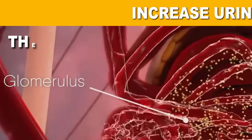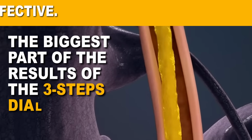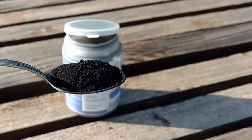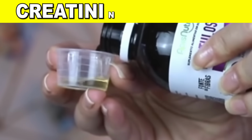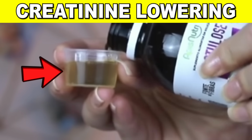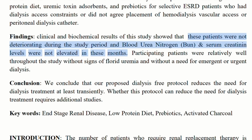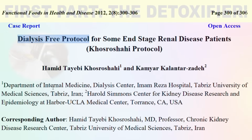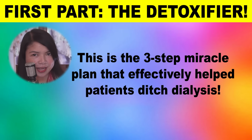Speaking of which, don't miss the last entry of this video because that's where the biggest part of the results these end-stage patients got came from. You have been warned. Before that, let's check out the protocol that had end-stage CKD patients waving goodbye to their dialysis machines. This method was so insanely effective that researchers started calling it the dialysis-free protocol. Yes, you heard that right. This is the 3-step miracle plan that effectively helped patients ditch dialysis.